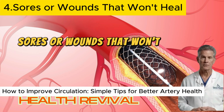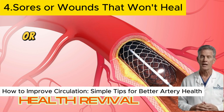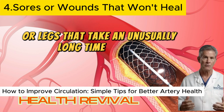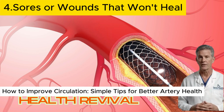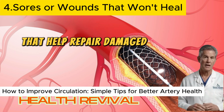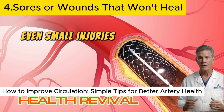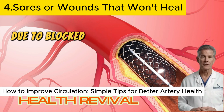4. Sores or wounds that won't heal. If you have cuts, blisters, or sores on your feet or legs that take an unusually long time to heal or do not heal at all, it could be a sign of poor circulation. Blood carries oxygen and essential nutrients that help repair damaged tissue. Even small injuries struggle to heal properly when circulation is compromised due to blocked arteries.